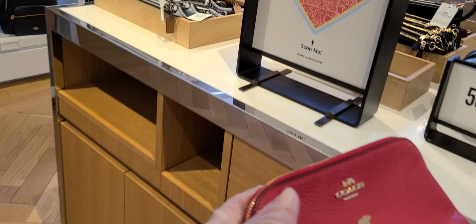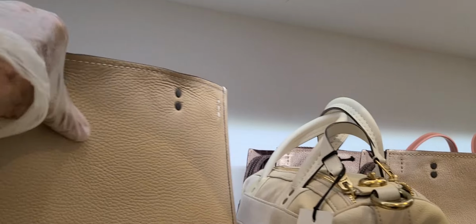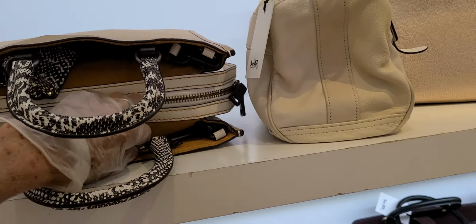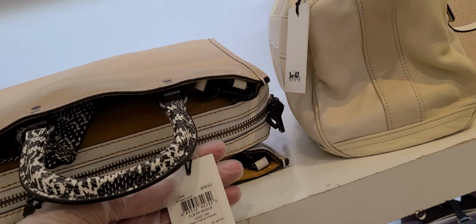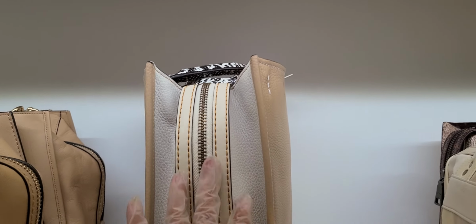Okay, now the retail bags. Oops, sorry. All right, pretty much the ones you've seen. Here's my bag that I haven't even worn yet. I got a lot of bags I haven't worn yet because I don't want to take them out into the world. These are 50% off and $1,200. This has got the snake skin, the color block of beechwood and chalk.